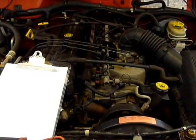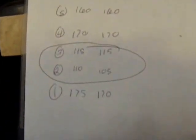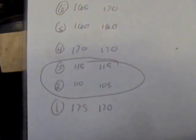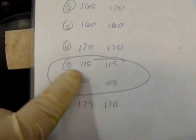Ladies and gentlemen of the internet, the results are in. Unfortunately, they're not looking too good. So here is my result. Obviously, as you can see, I have 2 lines, compressed cylinders 1 through 6. And you can see the circled ones right here.